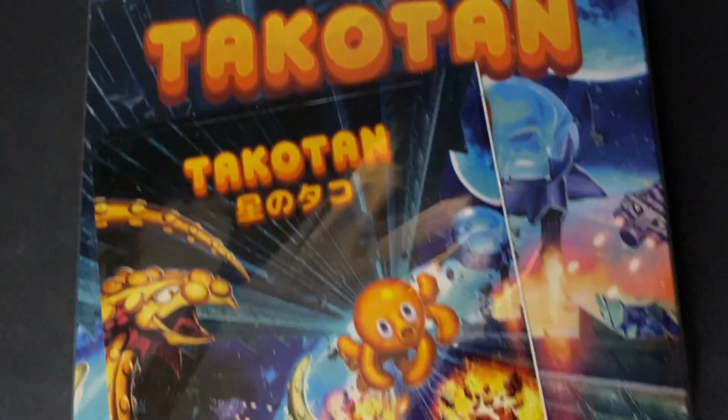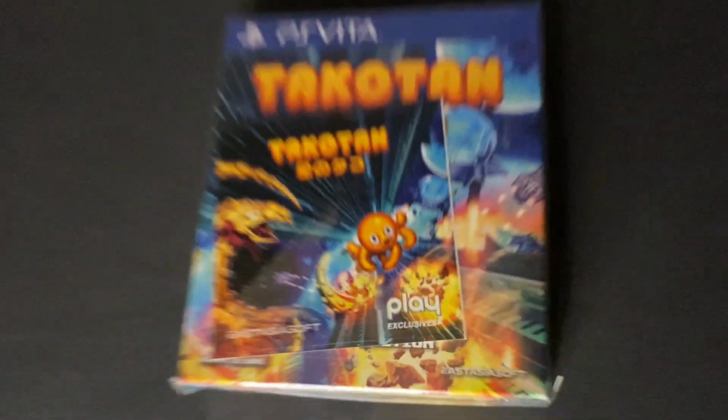Shmup. Right here, an octopus. You're shooting. You're trying to get away from the bigger monsters. A fun game overall. Sounds fun already. Octopus. That's my PlayAsia collector's sets I had available.